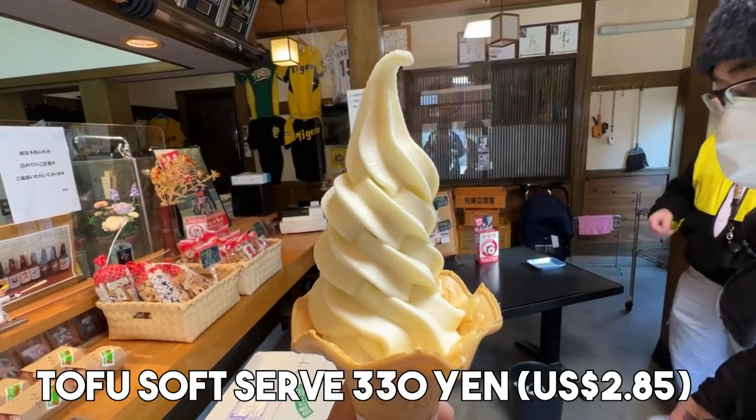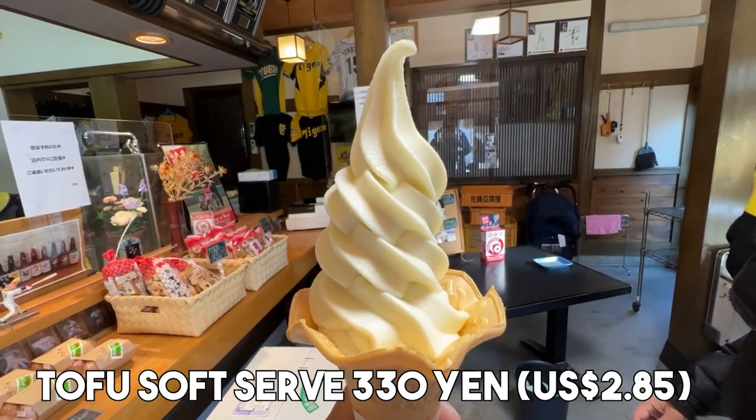Okay, so this is the tonyu soft, or soft serve made with soy milk from this 100-year-old tofu shop. It looks so good. Anyway, I am going to eat right now.